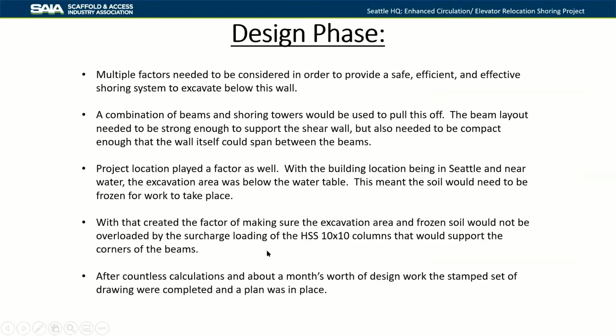An interesting fact is that for the beams sourced by DHC, there are only 7 beams in the AISC manual that weigh more. And these particular beams had to be sourced from outside the state and trucked in. They were so large.